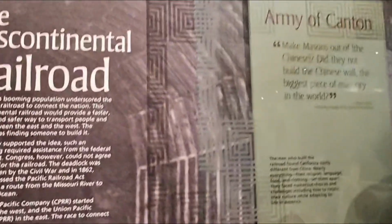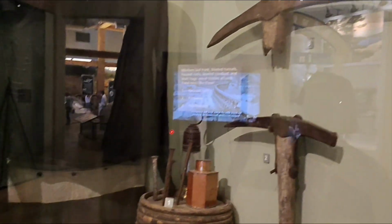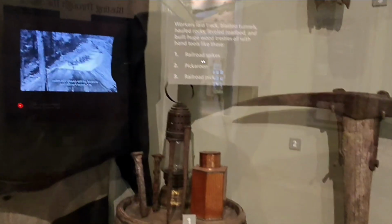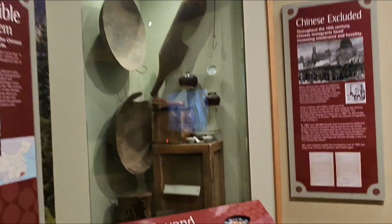Obviously, the Big Four would be the infamous. And of course, it was built with the help of the Chinese. Some would say the Chinese did build it. These are just various old artifacts from the railroad, I assume. A railroad pick, railroad spikes, an old lantern, maybe authentic Chinese wardrobes. Some Chinese pottery left over.